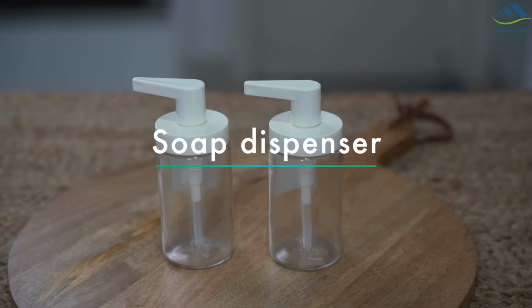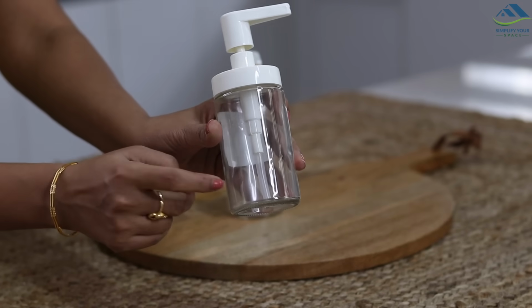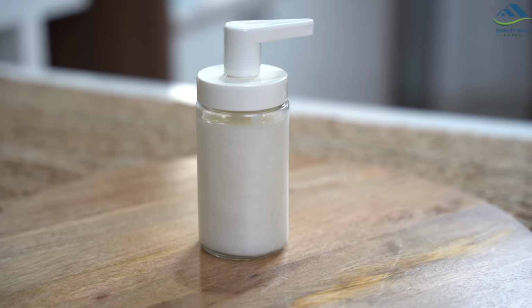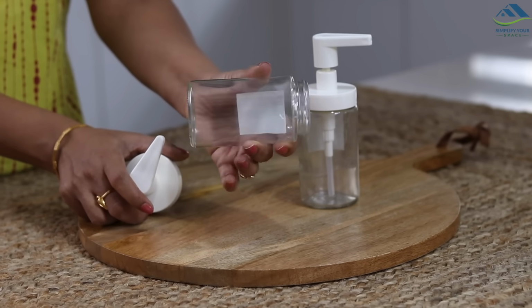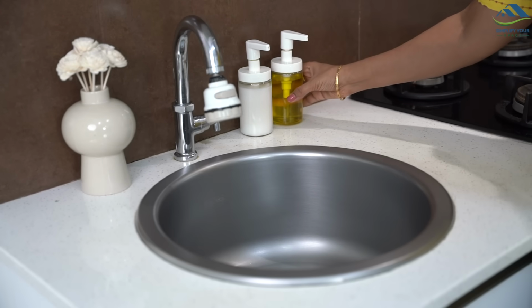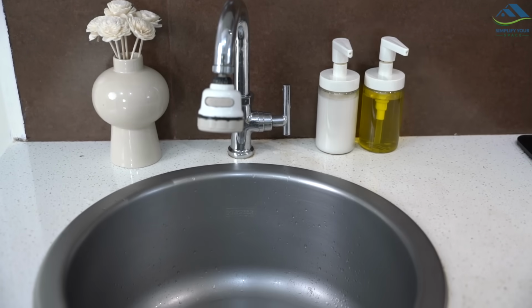Next is this glass soap dispenser. It looks great and is made of good quality glass. It is easy to see when you are running low on soap, hand sanitizer, or whatever you keep in this transparent dispenser. The wide opening minimizes spills when it's time for a refill. You can organize your kitchen sink area using the same dispensers for dish liquid and hand washing soap. Looks great.